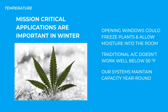On the other side of that, for areas with colder climates, most people don't realize how important it is to have a mission-critical application like this in the middle of winter, opting to simply open windows instead. Unfortunately, that doesn't work well. These plants don't like drastic cold temperatures, so for instance, if it's negative 30 outside, doing this would freeze and kill them. Even with less extreme climates, opening your grow room up to moisture, contaminants, and pathogens is not a viable option, so you need to remain sealed.